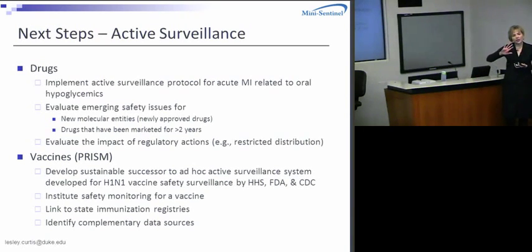And then there's also work on the vaccine side to develop what we call a sustainable successor to the ad hoc surveillance system that was developed for the H1N1 vaccine. And that work is going on both in the protocol core and with the data folks. And there they're really looking to link to state immunization registries, which to date has been a real challenge.